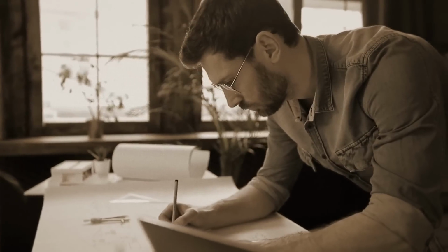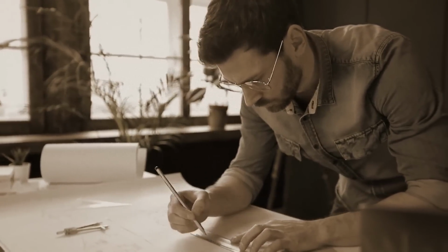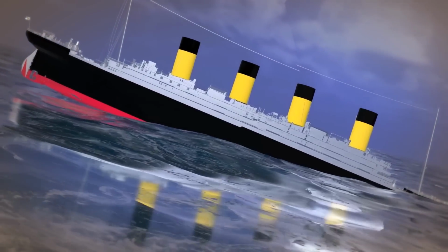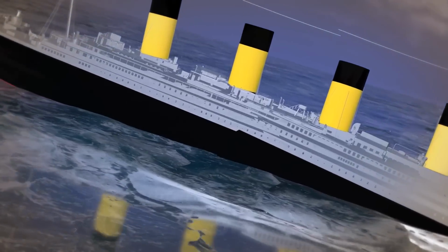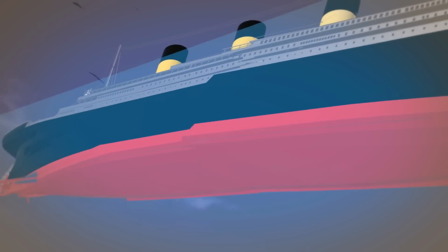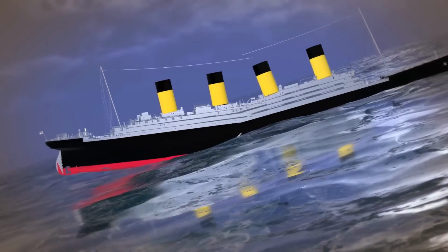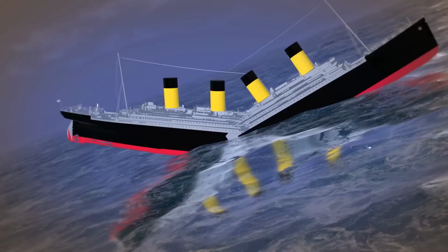In 2006, Roger Long, a naval architect, decided to research a so-called V theory. 2:17 a.m. The breakup begins at a shallow angle, perhaps as little as 11 degrees. The upper structure fails and starts to crack. At this moment, only its double bottom is holding the Titanic together, but it starts to bend under the strain too, failing the ship. Water is pouring through the crack. It increases the weight in between the two sections, bending the Titanic the other way and pulling it into shape somewhat resemblant to the letter V.